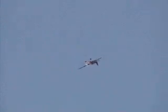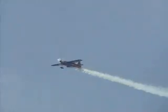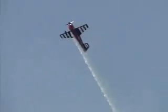All right, comes over the top. Lets the nose fall through the horizon. On the way down, he picks up some more speed. Now to 175, almost 500 miles an hour. Watch as he pulls up.